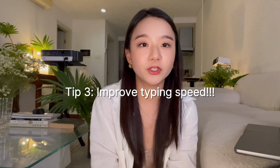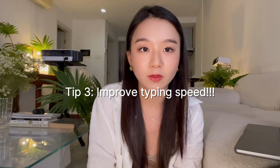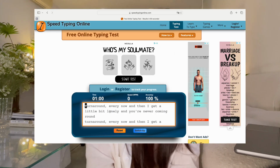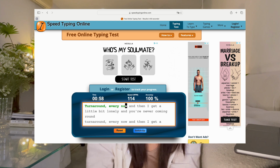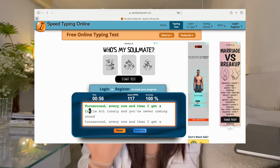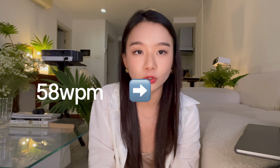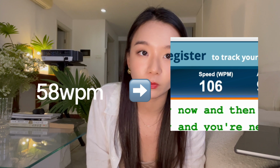And regarding the third point, typing fast, I have 2 methods. So the first one, I was inspired by Ali Abdaal. I used the thing that he recommended called 10fastfingers.com, but actually I found another one that's even more effective. That's speed typing online. It provides complete sentences with coherent logic and offers more flexible content, which makes sense. So after practicing 2 weeks, I went from 50 plus WPM to 100 plus WPM, words per minute.